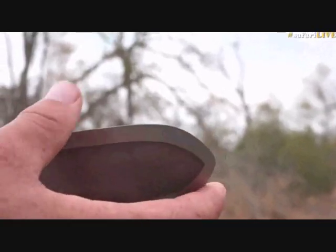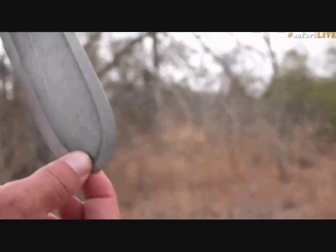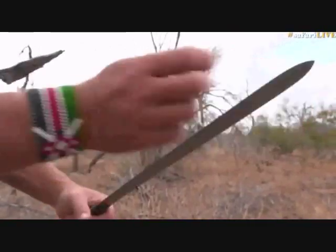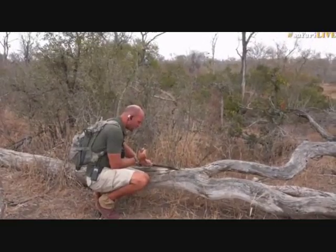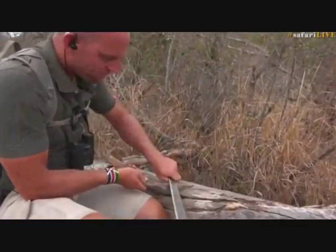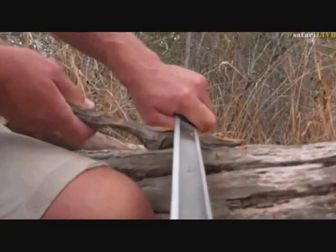This part of the blade is used for chopping and hacking, and is usually thicker and not as sharp, and then the front part of the blade is used for digging and for chopping vertically. So the whole knife is used for different things, and they come and use it in different ways, from anything to carving, very fine carving. As you can see, I can shave off with a fair amount of accuracy.